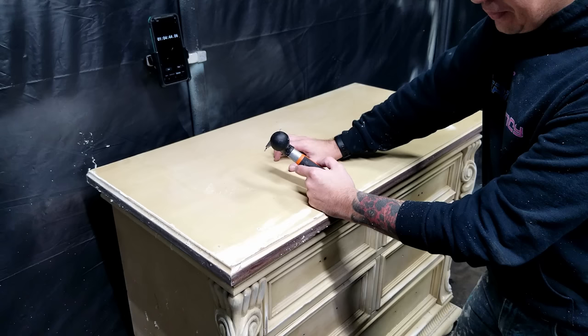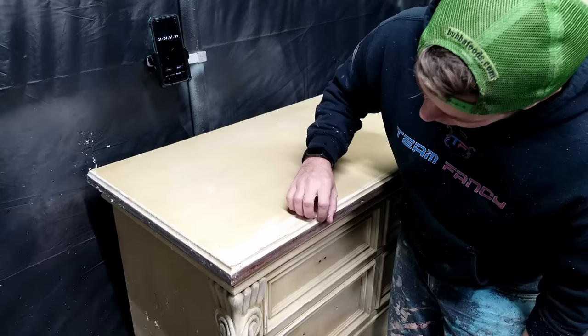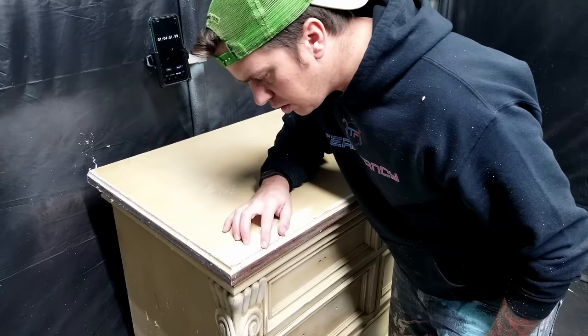I'll be honest with you, that's a lot of work. It comes off of the side really easily, but on top of this veneer it doesn't, and I'm afraid I'm going to end up scratching the wood. So I think for this project it doesn't make sense to use this. I'm going to use some good old fashioned wet stripper.